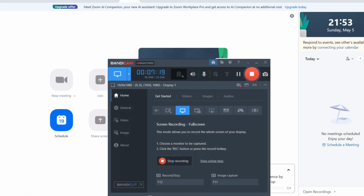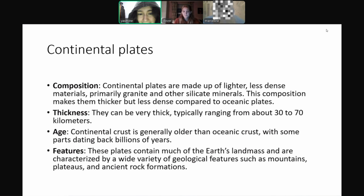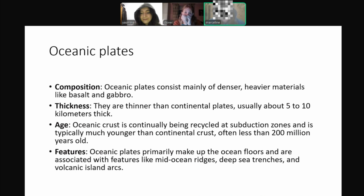And other silicate minerals. The composition of ocean.